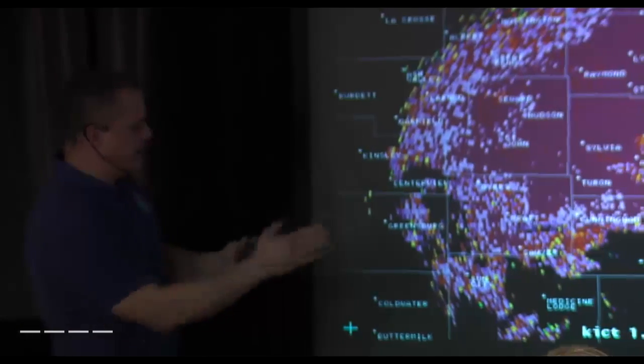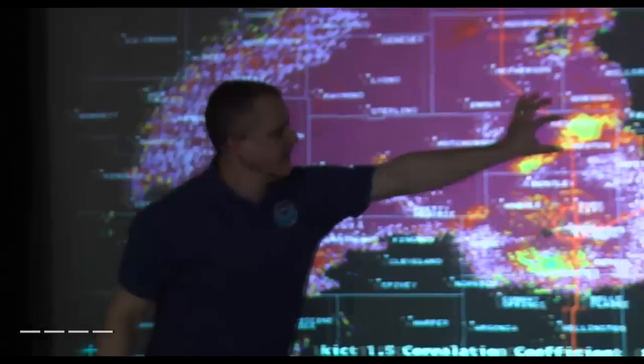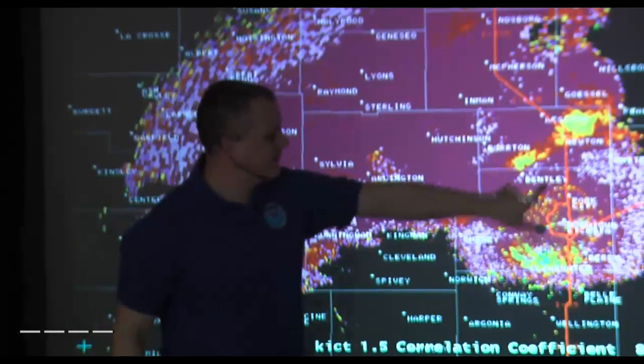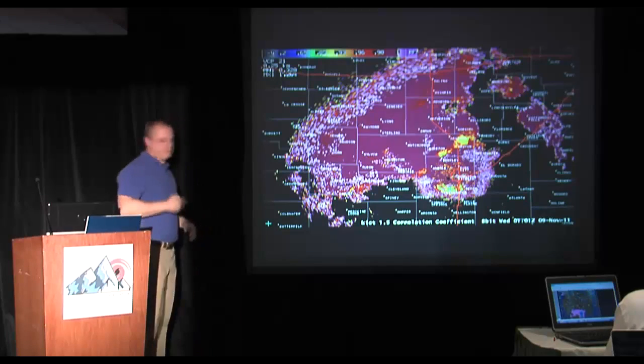So even at this, we're looking at a 1.5 tilt. So this is looking a little bit higher up. We're still seeing kind of a band of melting. So inside the melting would be rain. Outside that, all snow.